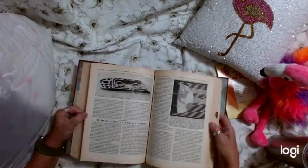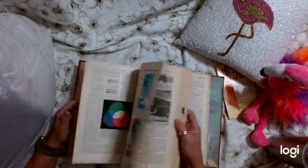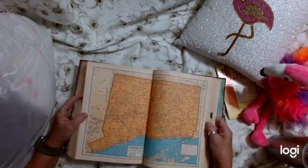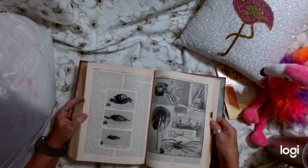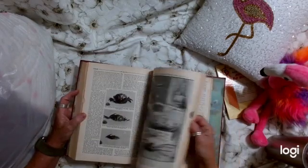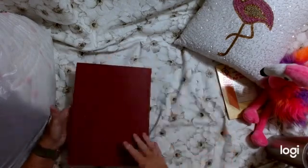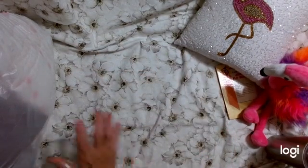Abraham Lincoln. This is about the Civil War. Cliff dwellers. Coal. Coffee. Yes, yes, and yes. And I know not everyone likes coffee, but I do. So, fun stuff. Crabs. So, that's just 4 of the volumes that I got.